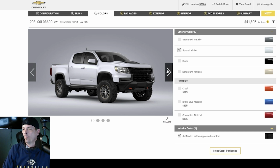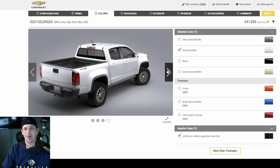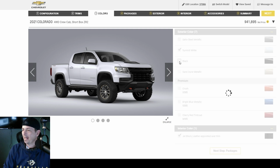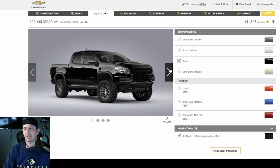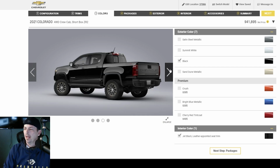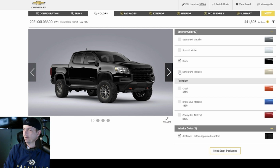Once again, the white looks great. I'm a fan of a white pickup truck. I know a lot of work trucks are white and it's kind of plain, but something about that stormtrooper effect just looks really, really good. We've got black. Black is great looking. Look how stealthy this thing looks in black. Looks freaking great. Let's see what other colors we got.